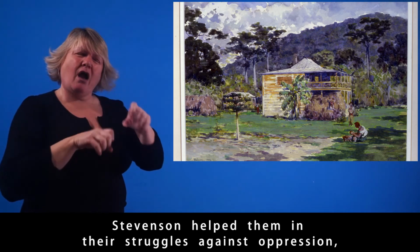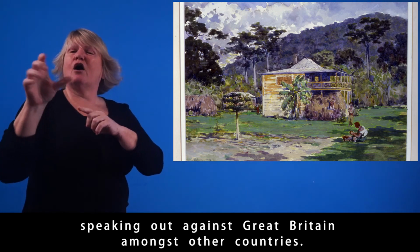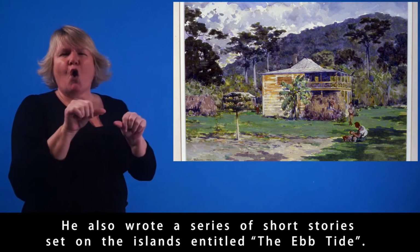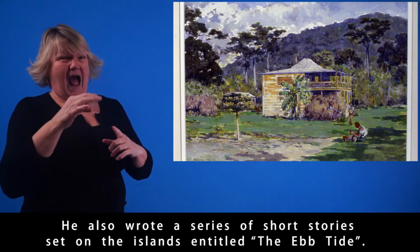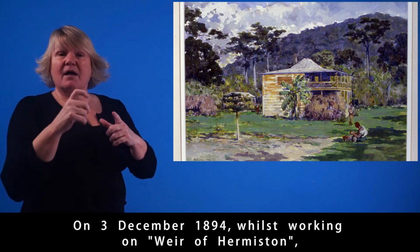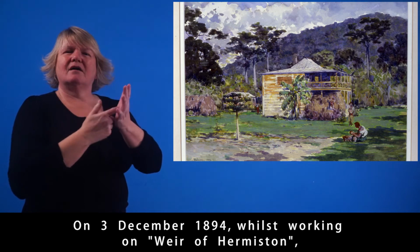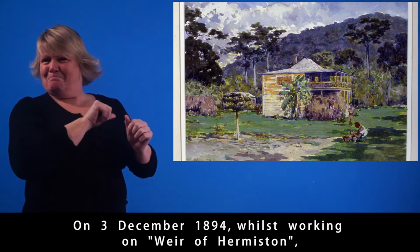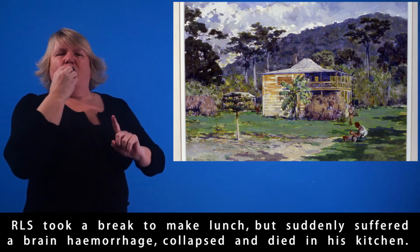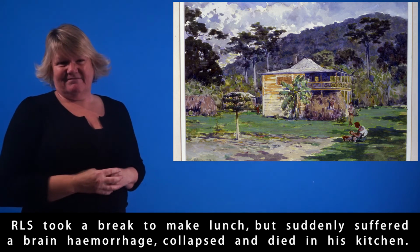Stevenson helped them in their struggles against oppression, speaking out against Great Britain, amongst other countries. He also wrote a series of short stories set on the islands, entitled The Ebb Tide. On 3rd of December 1894, whilst working on Weir of Hermiston, Robert Louis Stevenson took a break to make lunch, but suddenly suffered a brain hemorrhage, collapsed and died in his kitchen.